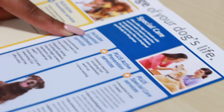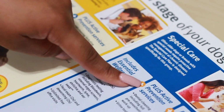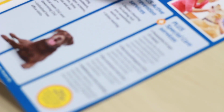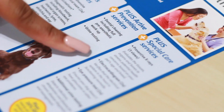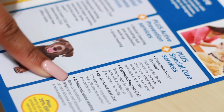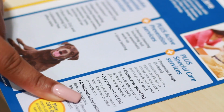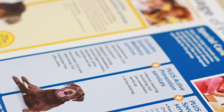And for the special care, that's for the older dogs, you get everything pretty much in the essential wellness services, the plus preventative services, and the special care services include preventative x-rays, some electrocardiogram, eye pressure test, and additional urine testing. So this will be the next plan that I move Marley and Zoe up to. So these are all the plans that they offer.